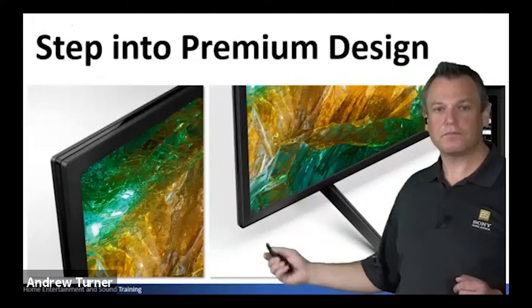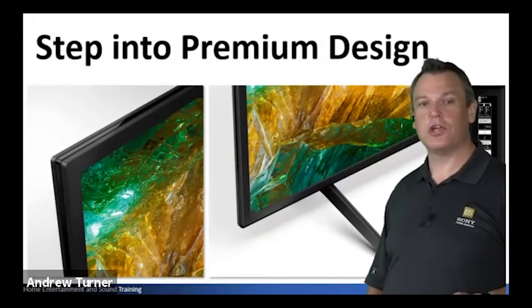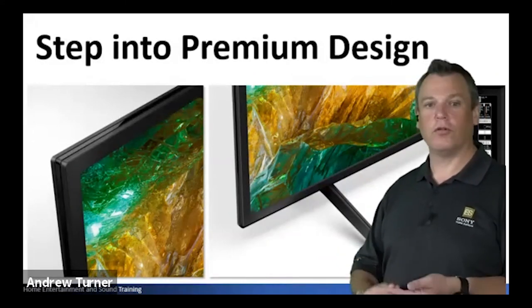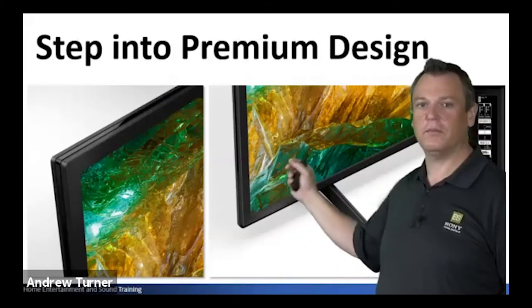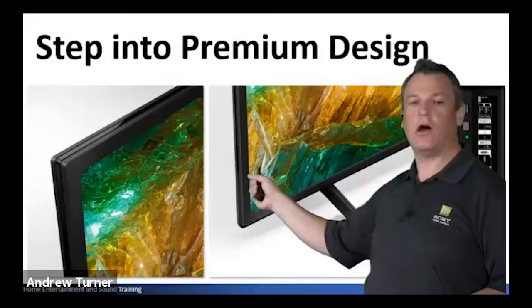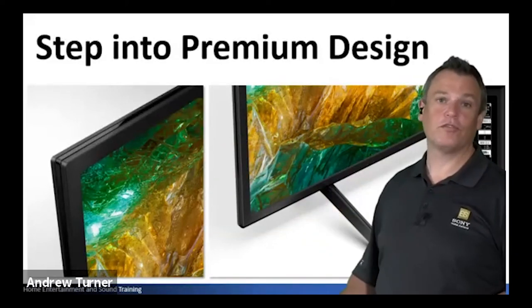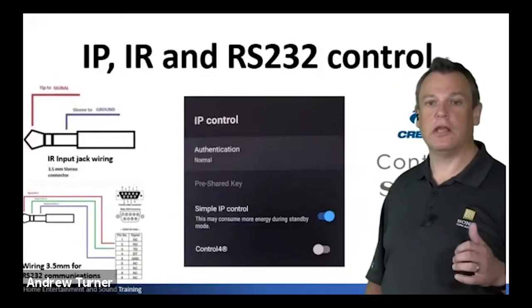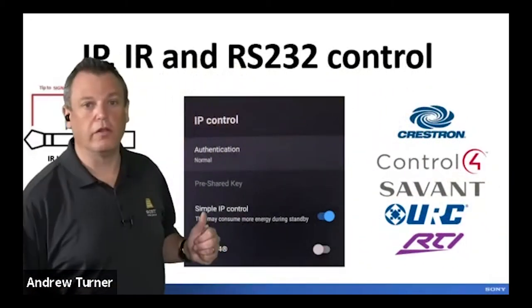So when you go into the 800H, it is a premium design. We have our full jack pack with all four HDMIs, our IP control, our serial control, our direct IR input. So if you're putting this in as part of a control system, you don't have to have an IR flasher on the front. It can go right in the side panel, or again, IP or serial control for all your favorite control partners. So it's a really solid system that we're going to make sure works well with all of the partners that are out there. So great control capability.